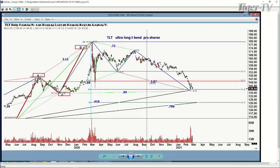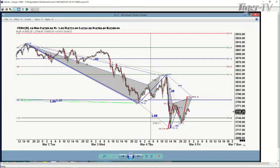We'll take a look here quickly at the E-mini S&P to show the folks what we were looking at. We were expecting a rally this morning, and we expected it to get to the 61% retracement. It went a little bit higher. It got up to the 78% level, and then it went right back down again.